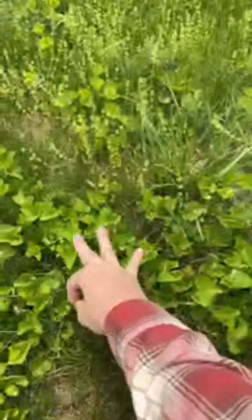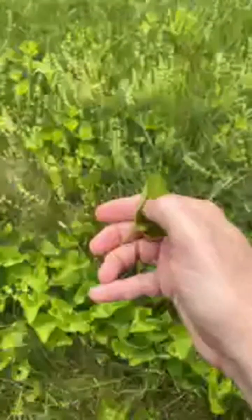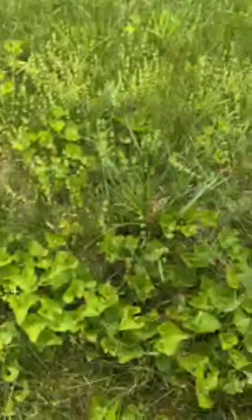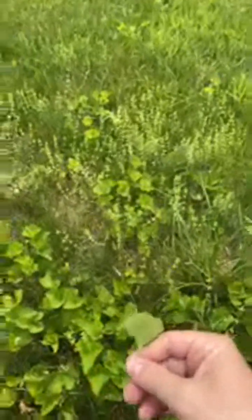They don't get any bigger than this, really. They don't take over your yard or anything. They just make it not have a uniform appearance, which I don't really care about. But the leaves contain salicin, similar to what's in the willow bark, so they can also be used as a pain reliever.